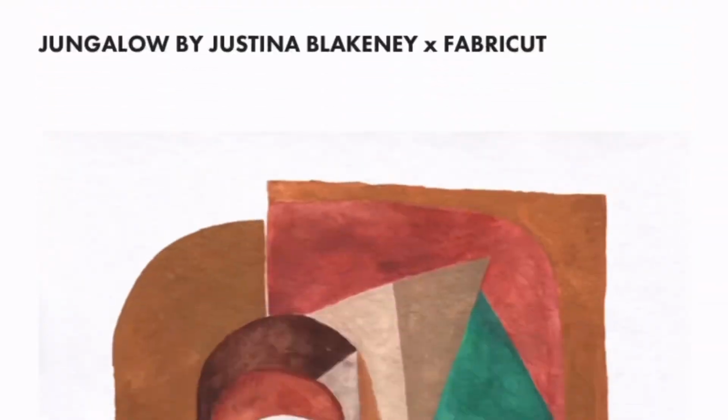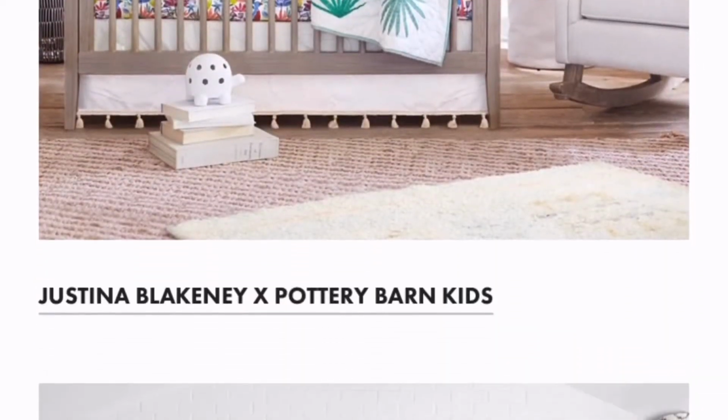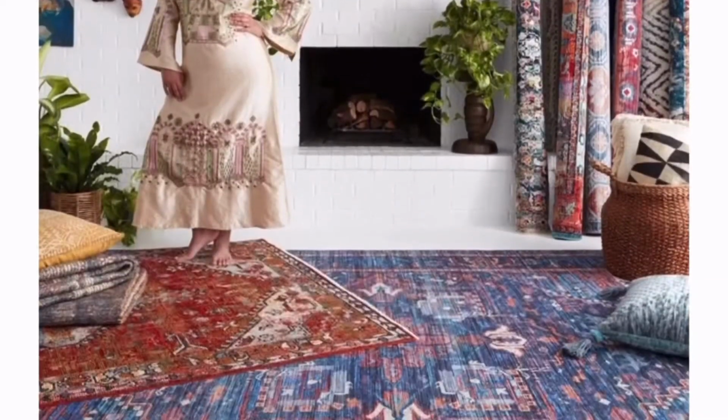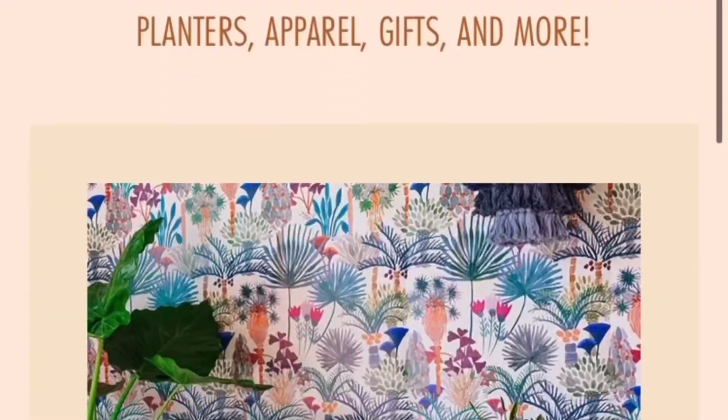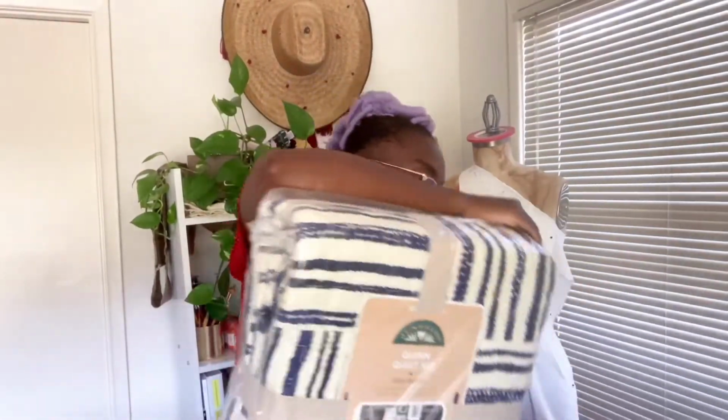Look at how big this box is. I'm pretty sure this is my bedding, and this is from Justina Blakeney. I was going to get this from her website, but I decided to get it from Target because we had the exact same thing and it was cheaper, or more affordable, I should say. Here we go. It's a big quilt for a queen size bed.